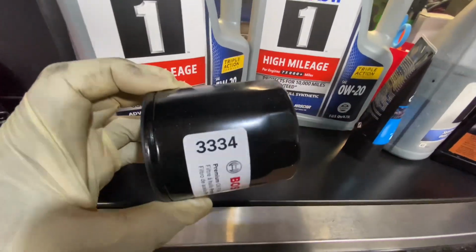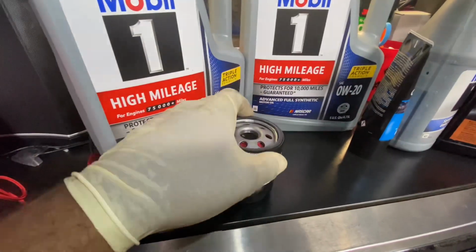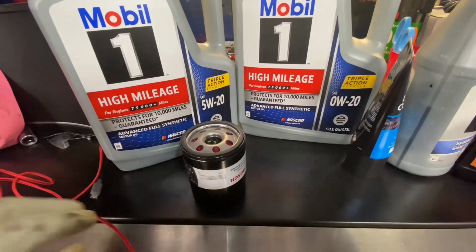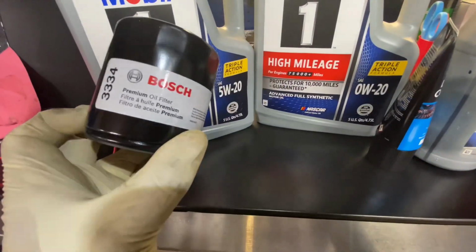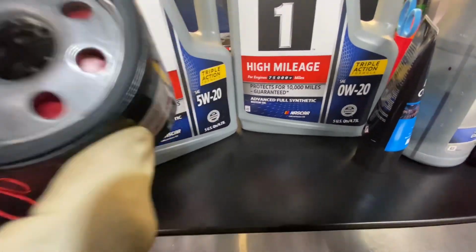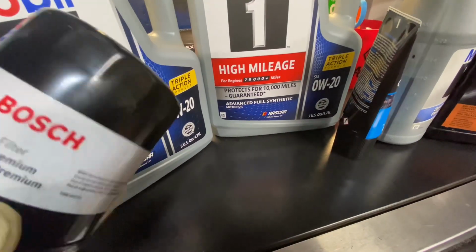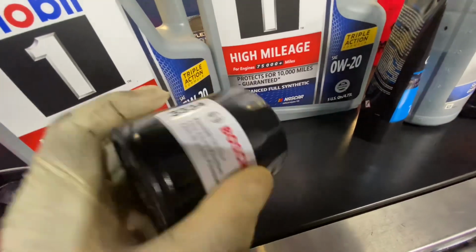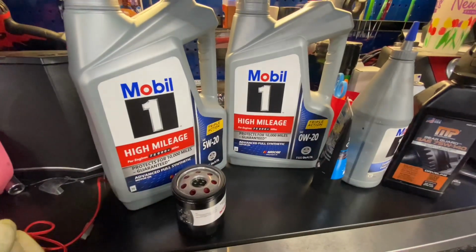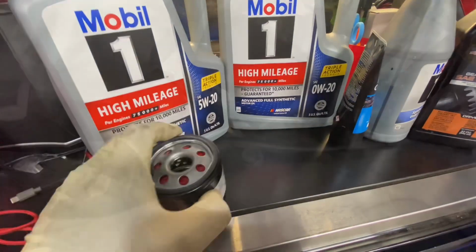The oil filter that I'm using is a Bosch 3334. I normally try to get the Mopar filter, but in some cases they'll be out of stock, so a substitute is this Bosch oil filter. I would always recommend getting some type of filter that is OE equivalent, because the factory oil filter is your best option, but if you can't get that, get something that's OE equivalent.